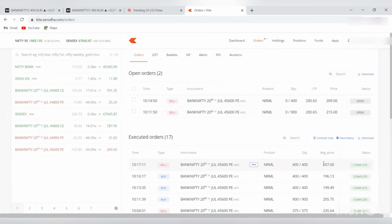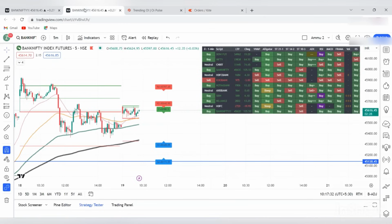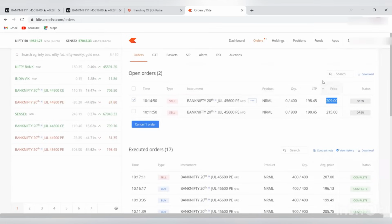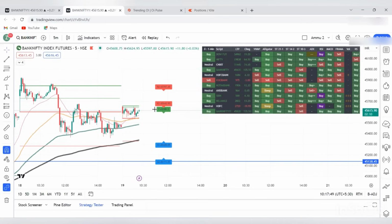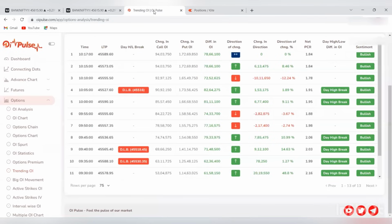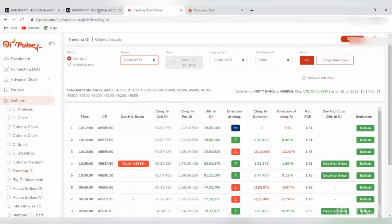See, it came to 207, but it didn't give 209. It reversed from there. Anyway, I'll be holding that. So it is coming to 198 now. I'm definitely looking for one more dip as they are consolidating here. Trending OI is also looking bullish actually, but I'm relying more on this level.